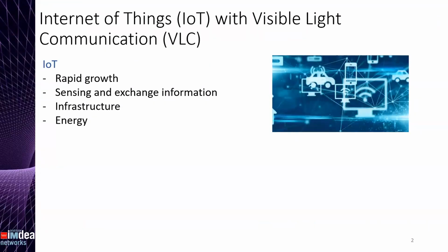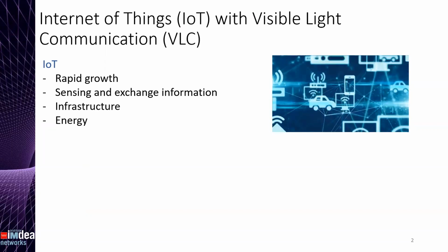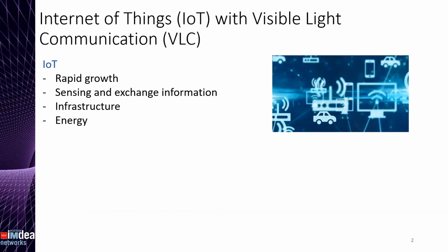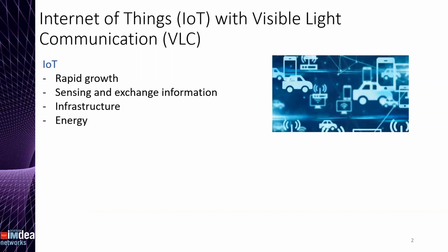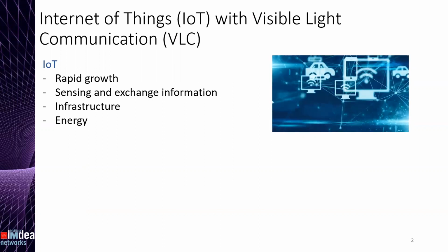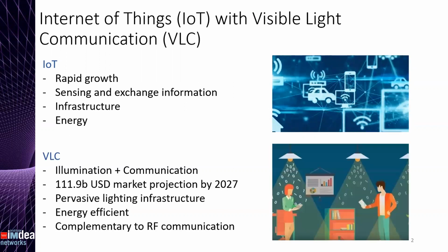In the last decade, the IoT market has been growing rapidly. IoT devices are interconnected and exchange information. Mostly, the IoT devices sense environmental parameters such as temperature, humidity, and or motion and communicate them to the infrastructure. They require energy to perform these tasks and a medium to communicate information.